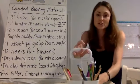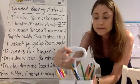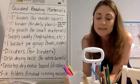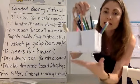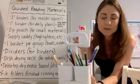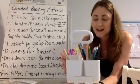This is actually a scissors caddy. Found it on Amazon, and I have the link for you there. But the reason I like this is because the little cups come off. So I like to have highlighters, and I'll have fun pencils, colored pencils, whatever. And you can easily take this off and pass it around so that the kids aren't messing with the colored pencils if you only want them to have highlighters. So this is really nice.